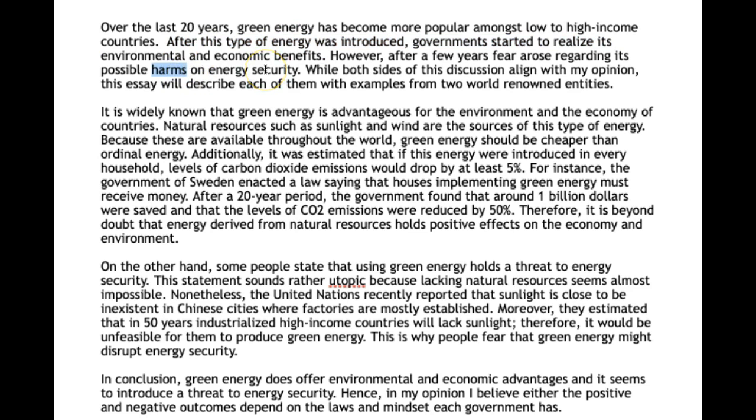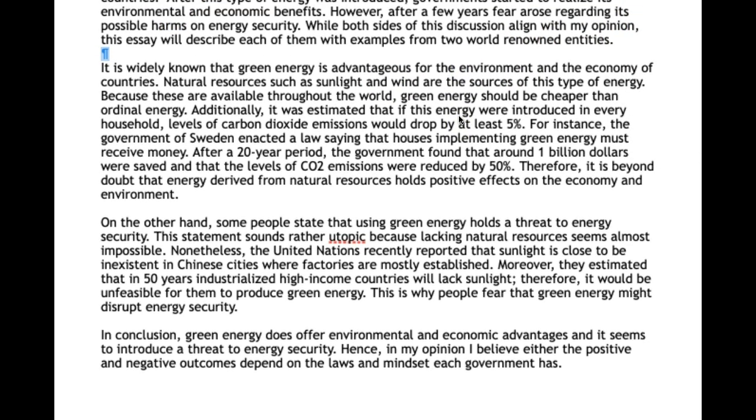Yeah? However, after a few years, fear arose regarding its possible danger regarding energy security. We can't say harms. While both sides of this discussion align with my opinion, this essay will describe each of them with examples from two world-renowned entities. Okay, fine. It is widely known that green energy is advantageous for the environment and the economy of countries. Good. Natural resources such as sunlight and wind are usually the sources of this type of energy. Okay? I'm saying usually because maybe there's geothermal, but you can always argue that geothermal does come from the sun. But because we're saying sunlight and wind, I guess we're talking about solar energy. Okay, and also we just want to hedge. Natural resources such as sunlight and wind are often the sources of this type of energy, because these are available throughout the world.